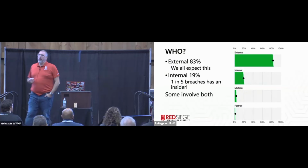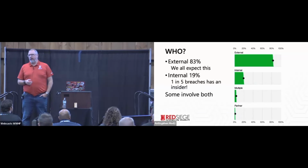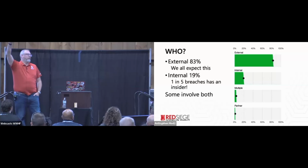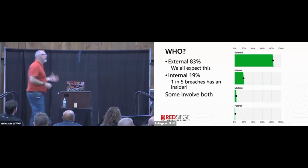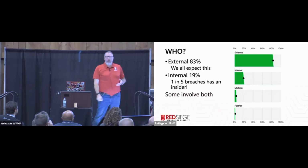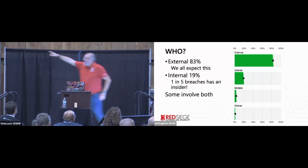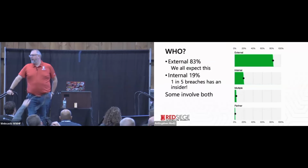Let's take a quick peek here. So according to the results, 83% of all breaches use an external attacker. Anybody shocked by this number? No, right? We all expect a large number of external threat actors to be breaching organizations today, right? The next number surprises the heck out of me.